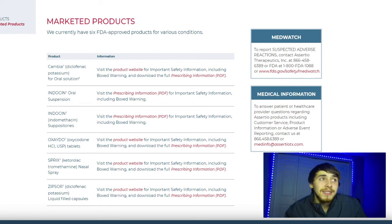They have 6 FDA approved products for various conditions. Now, I'm mainly going to focus on their number 1 product, Cambia, but they even have oxycodone tablets. I didn't even know they still made those like that, but they do, and they are a part of that scene, as well as a lot of other names that are probably familiar to you guys. So if you guys want to check this out, this is just assertio.com, their main website. Go to their products and you guys can check this out for yourselves, as well as everything else I'm going to show you guys in this video. You can check that out for yourselves, like I said, by going to their website.